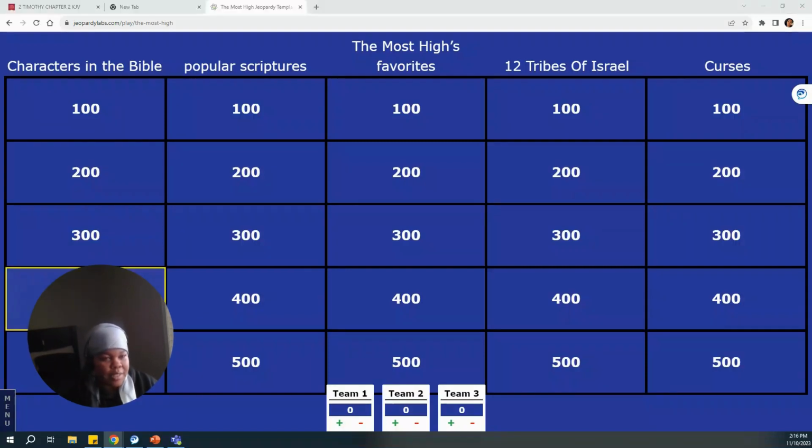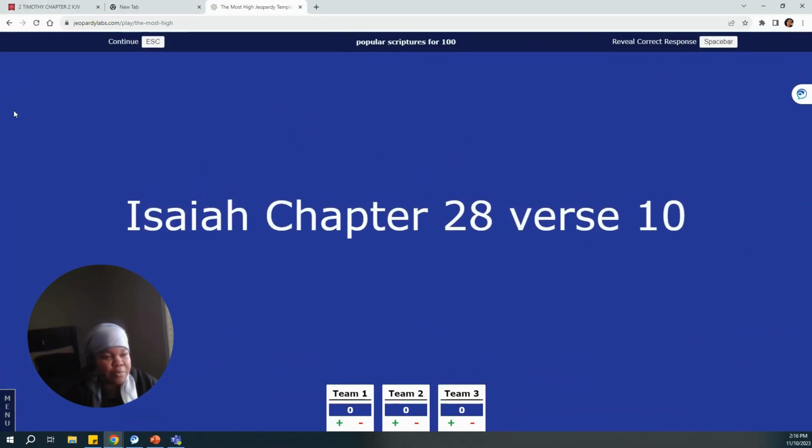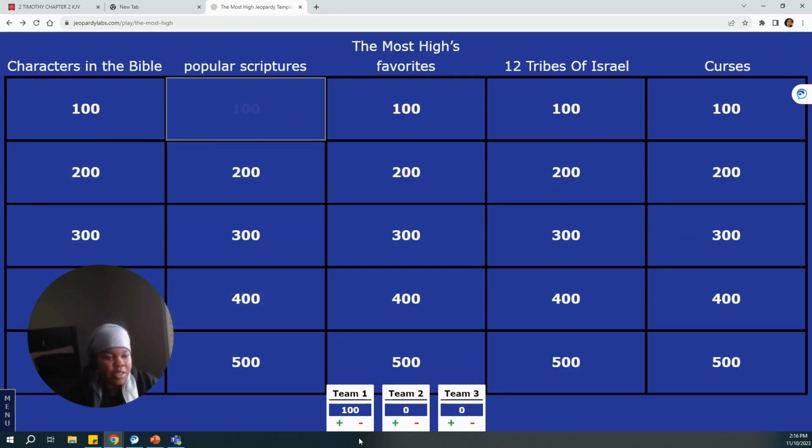But I'm going to show y'all an example and choose, I guess, popular scriptures for 100. Isaiah chapter 28, verse 10. Then they'll say what the scripture is. Press space. There's the answer. You get it right, and then click 100. So that's how it would work. And then you just tally up the points like that.